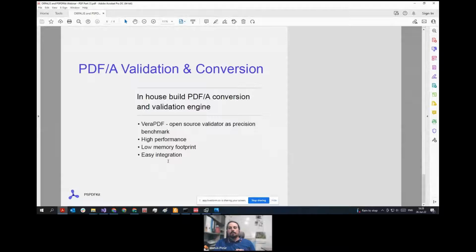So we decided to build our own PDFA validation and conversion engines. With respect to the VeraPDF project, we decided to make it our benchmark when it comes to precision, and improve significantly on the performance utilizing our own processing technology, which we already had. Our efforts resulted in super quick PDFA validation and conversion engines with minimal memory footprints, while keeping up with VeraPDF in terms of validation precision on real-world documents. I will quickly demonstrate the conversion and validation features on the demos that I have prepared.